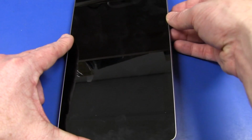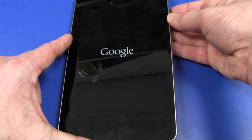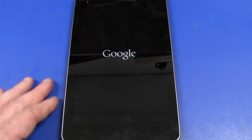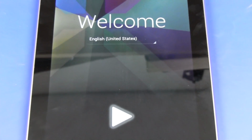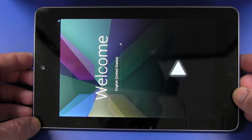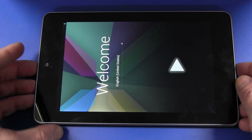Let's press the power button over here. Maybe got to hold it down and Google. Oh, that looks lovely. That looks beautiful. And here's the IPS display, and it really does look lovely. And welcome, we're in. And to stop reflections off the display from the lights in the lab here, I've had to put a big hood over the thing.